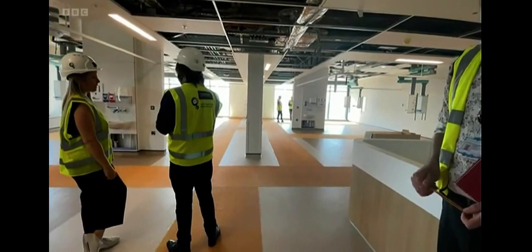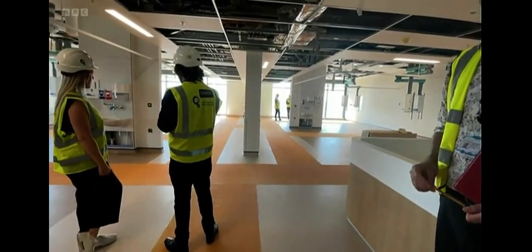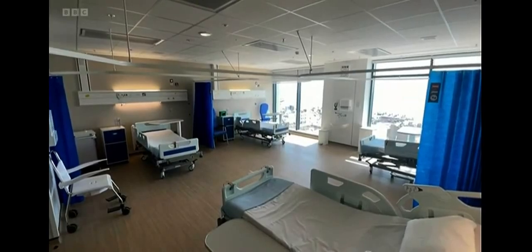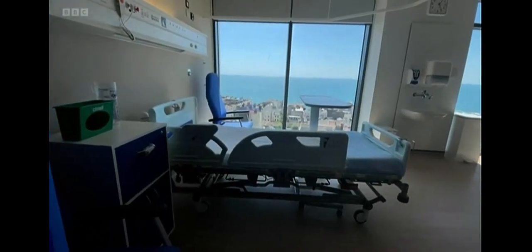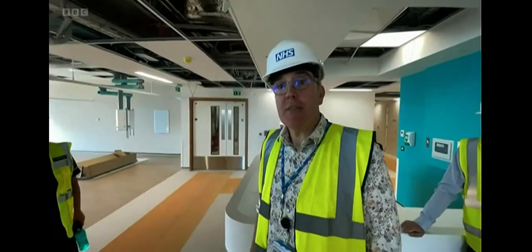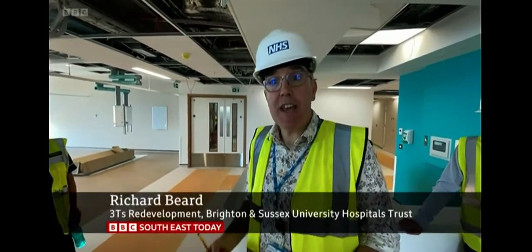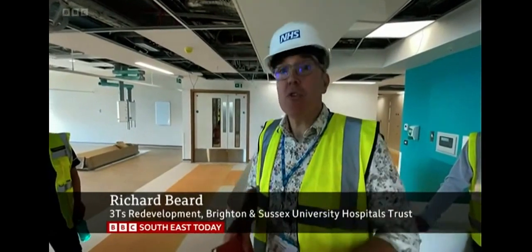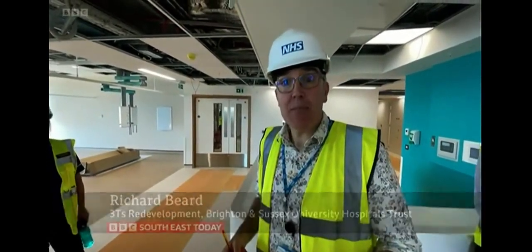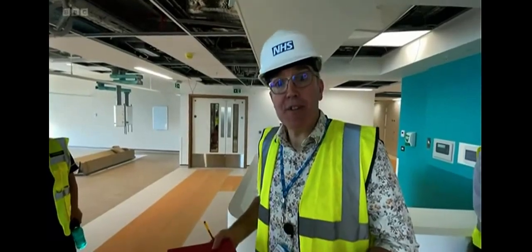On our escorted look around, it's difficult not to be impressed. The new buildings will provide more than 30 new wards and departments, a state-of-the-art major trauma care, new teaching facilities, and a new critical care facility. We're bringing together our high dependency units, our intensive care units into one unit across the whole floor. And that basically gives us better patient outcomes and gives us the space to expand if we need to.